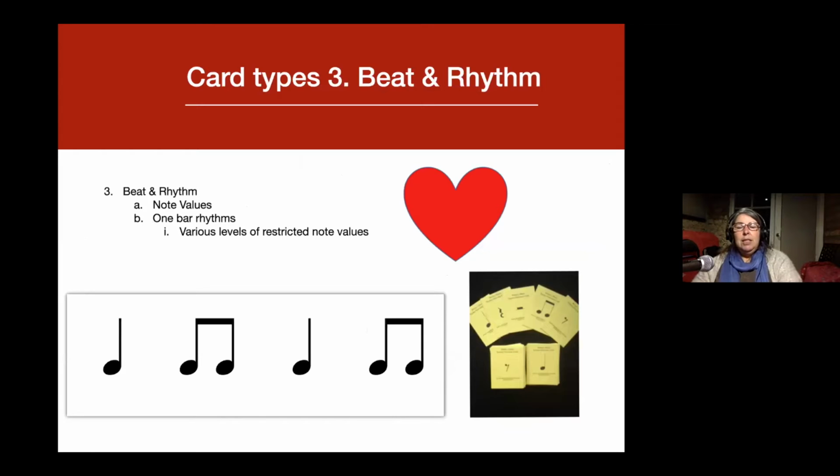Now this is where it starts to get really interesting. Beat and rhythm. So when it comes to beat and rhythm, again, we can use this for absolute beginners right through to very advanced players. But tonight I'm going to talk mostly about the beginner levels, where it's really important that students understand how to read rhythm and keep a steady beat and all of those things.